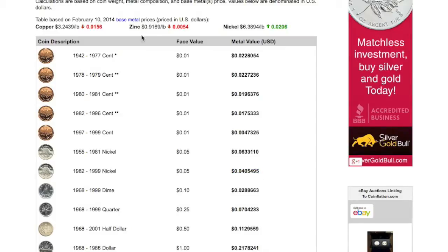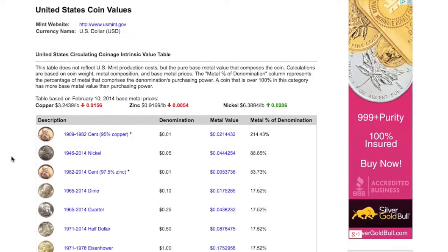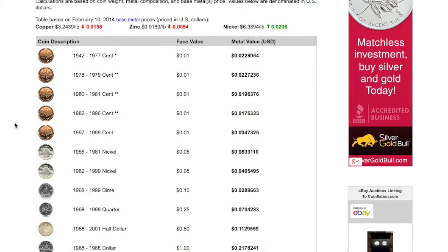And just taking a look at the US nickel, the Cupro-Nickels were minted all the way back starting in 1946, and are still being minted up until the present. And in the US, they have an even greater metal value, and they're worth almost 4.5 cents, so about 4.5 cents in melt value for a US Cupro-Nickel.